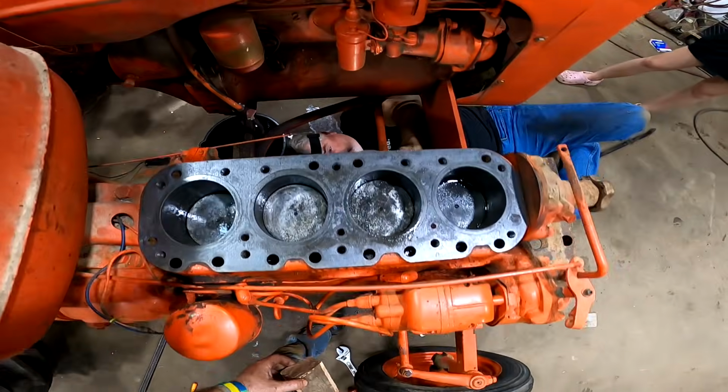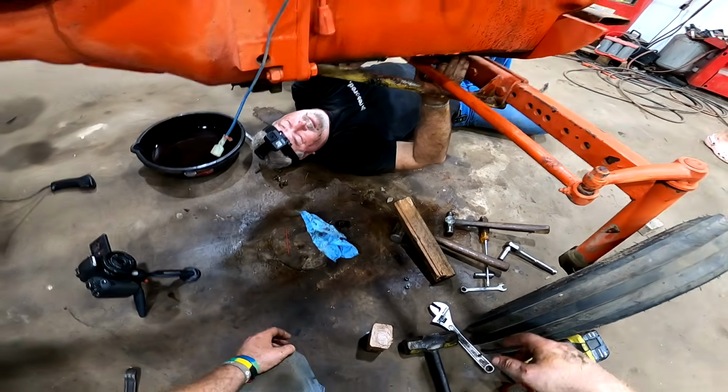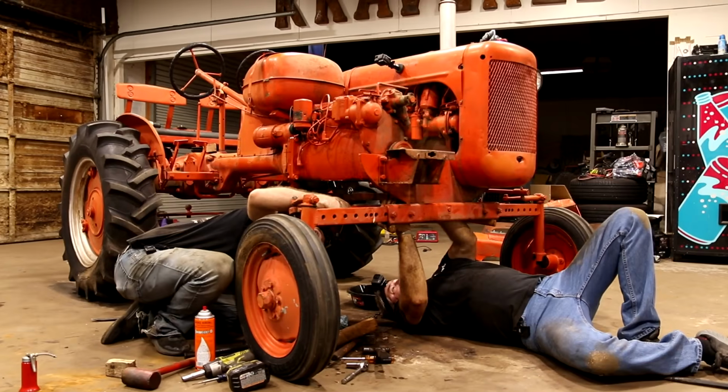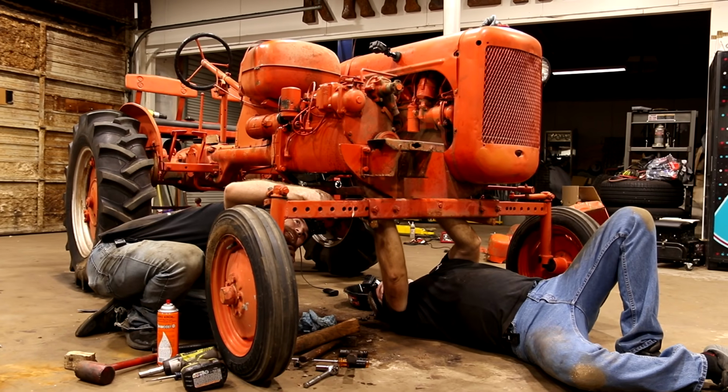Do we need to just get that rod cap off right there? Yeah, we need to get it off, I think, so we can see a little better. It looks like the top part of it may be hitting. Yeah, and I think the gap's gonna, once we tighten it up, it would.